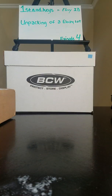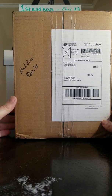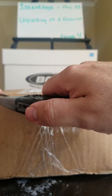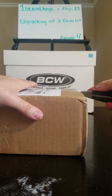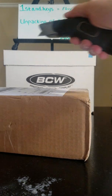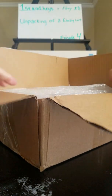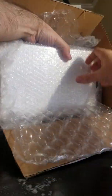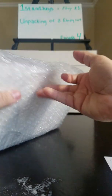Alright, and one more shipment. Last one is Mad Dino, I guess. $20, 43 cents. This order, I believe, was just a few runs. Not full runs, but small runs of a few different titles. Packed it quite well, plenty of bubble wrap, no damage to the box, so everything should be good on the comics.